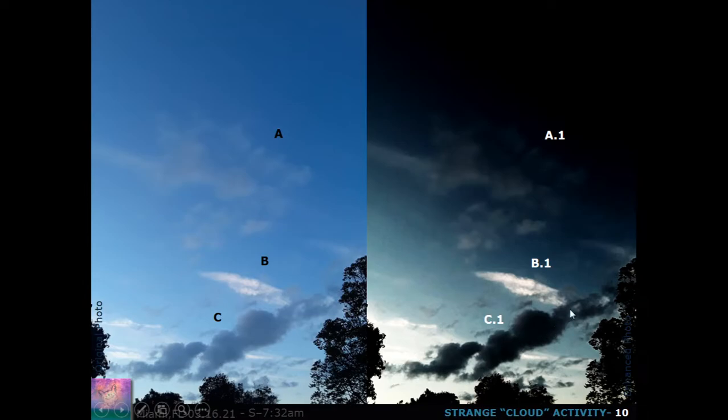So we're going to look to the right at the enhanced version. And here we go, there's staccato bits, and then this stays white and true. So again, I'm not sure if that's an independent craft cloaking in there. And then we come down this way and look at the movement. We've got a triangle where C.1 is. Something else is probably hiding right next to it, and in here as well. But again, see what you think is happening in that scene.